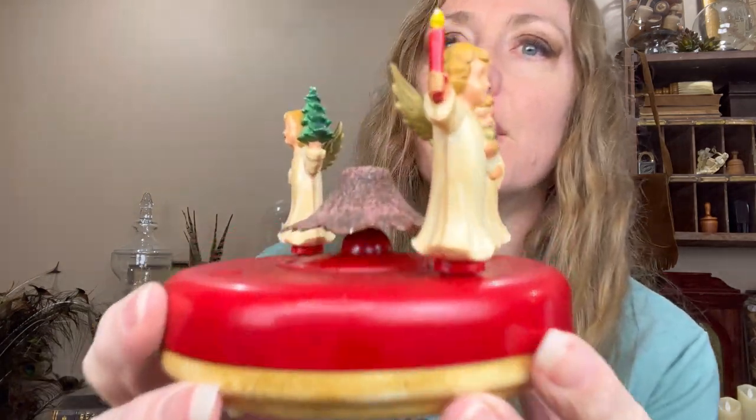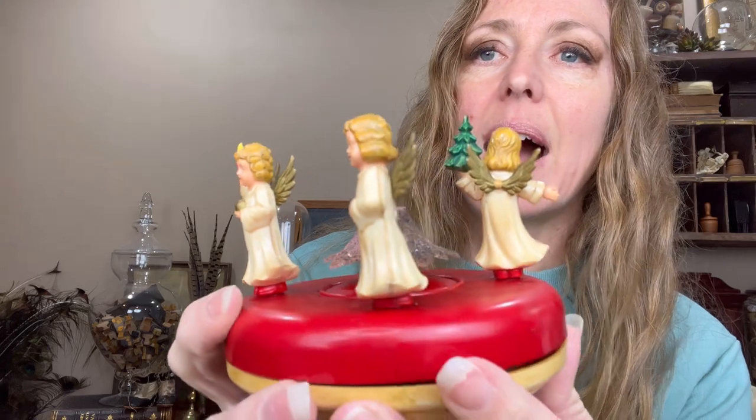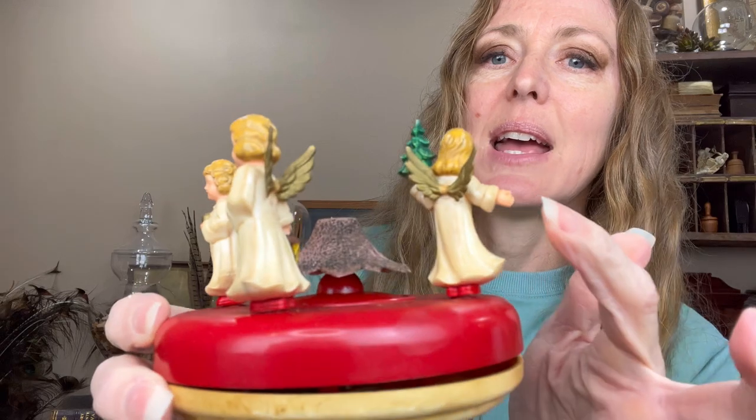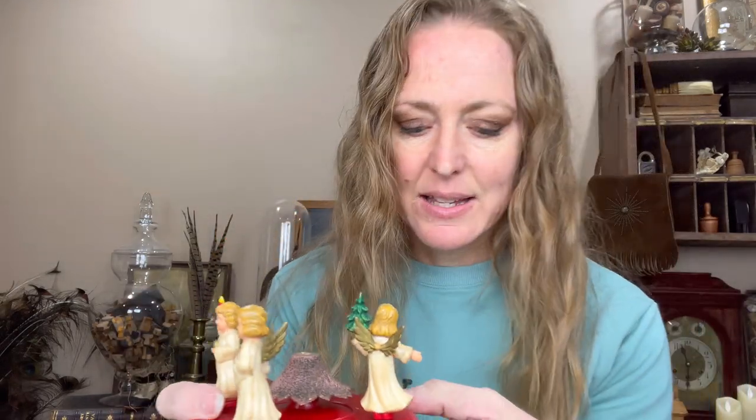This is some little vintage music box. So you might be saying, well, it's missing an angel and it's missing the tree in the center, but it is not. I have not tried to put it together. I am guessing the tree is broken, but I can fix that with some E6000 glue. So, a little music box. They have all of their wings. They have their hands. That in itself is amazing, right? So that was in this Ziploc bag with the other pieces.